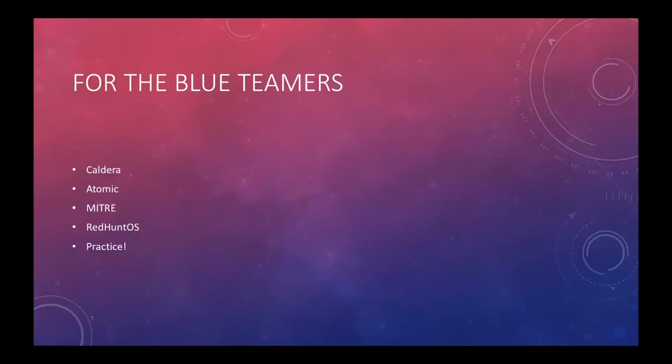So I didn't want to leave out the blue teamers. I was thinking about that on the way here. How can you as a blue teamer do something in your environment or your lab to help you replicate some of these TTPs and build defenses, playbooks, actually TTPs on how a defensive operator can help?